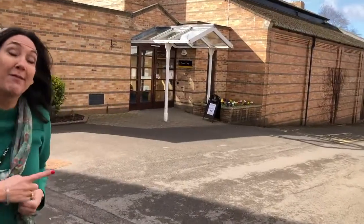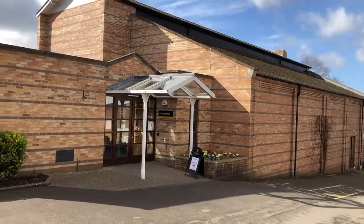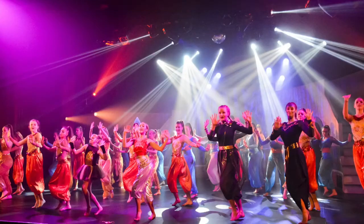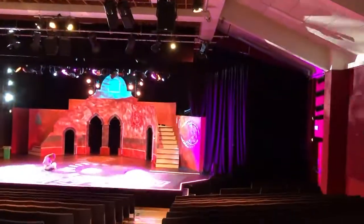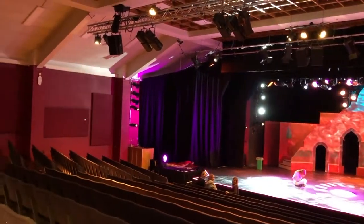So I'm going to take you now into our Queen's Hall, which is where we do our major productions. So we're currently in the middle of doing our dance show. So we've already had one matinee this morning, and the students are having their lunch. We have the most amazing facilities here. So we've got some lovely dance teachers. I wonder if you can wave, thank you. They are all very friendly, but they're having a bit of time out in between the shows.